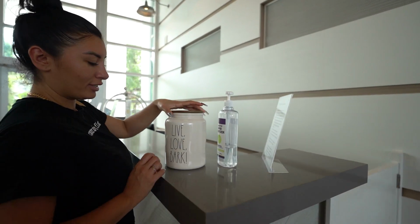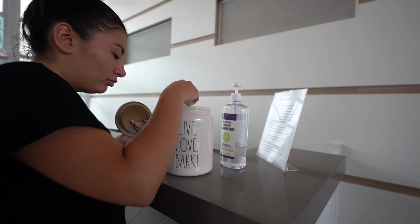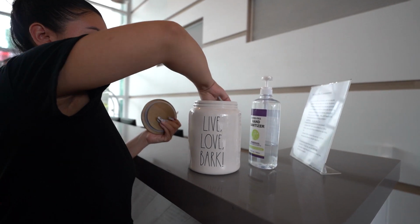And we have doggy treats. I'm gonna get two doggy treats for now. And Dexter.